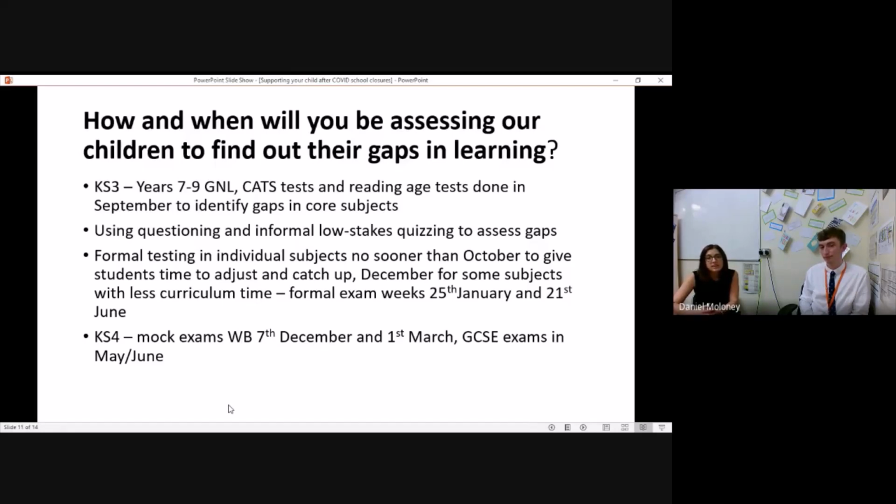However, having said that, we were really keen not to over-test. So these tests that have been done required no formal preparation or studying. It was literally just to turn up, have a go, and apply what skill and knowledge you have. And that's going to give us a baseline so that from that we can look at, in even more detail, what skills we need to plug. We're also doing this through our teaching, using questioning and informal low-stakes quizzing to assess gaps and trying to make that as fun as we can.